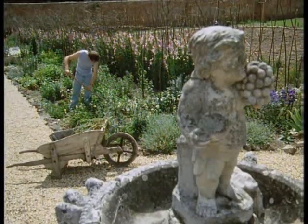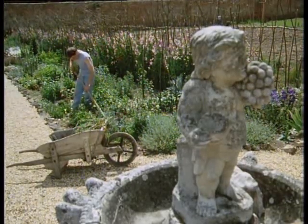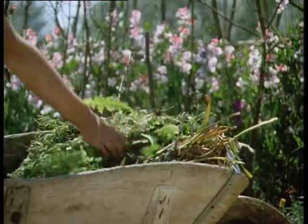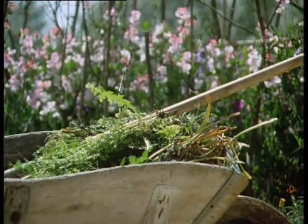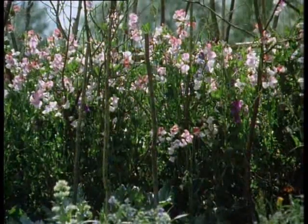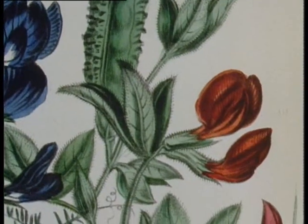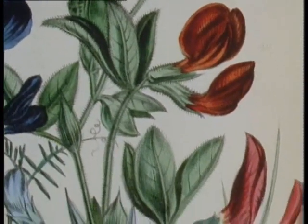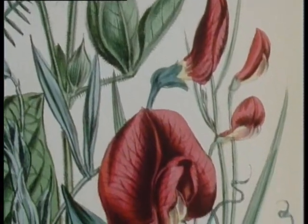Another old favourite improved by the Victorians was the sweet pea. It had come to these shores from Sicily in 1699, but was little developed during the following 150 years. The writer, Jane Loudon, thought it an ideal plant to be tended by the lady of the house, as it required continual watering, tying up, and cutting off of dead flowers.